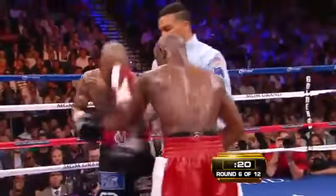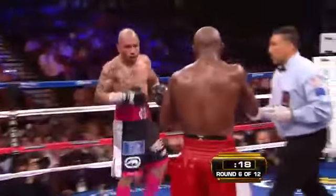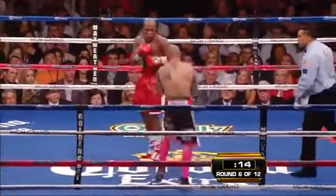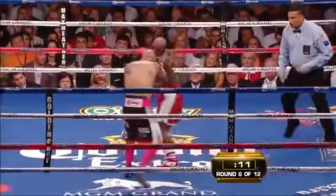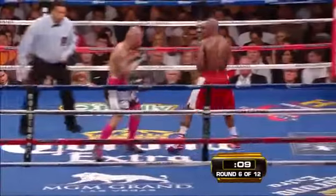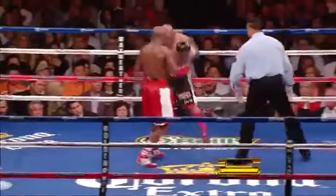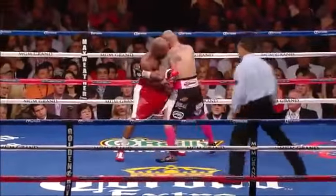Stop, stop, stop. Tony Weeks has done a terrific job keeping this thing under control. The referee. Closing seconds of the 6th round. Cotto can sustain it for a few more seconds. He'll win this round.